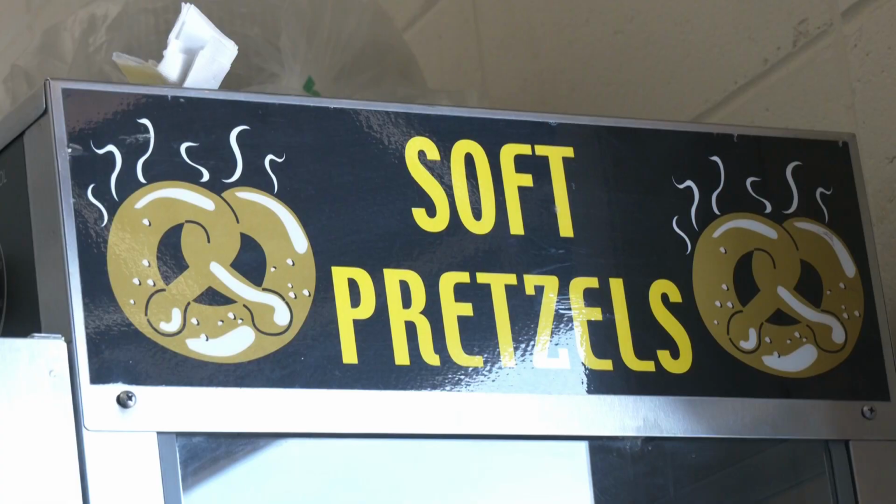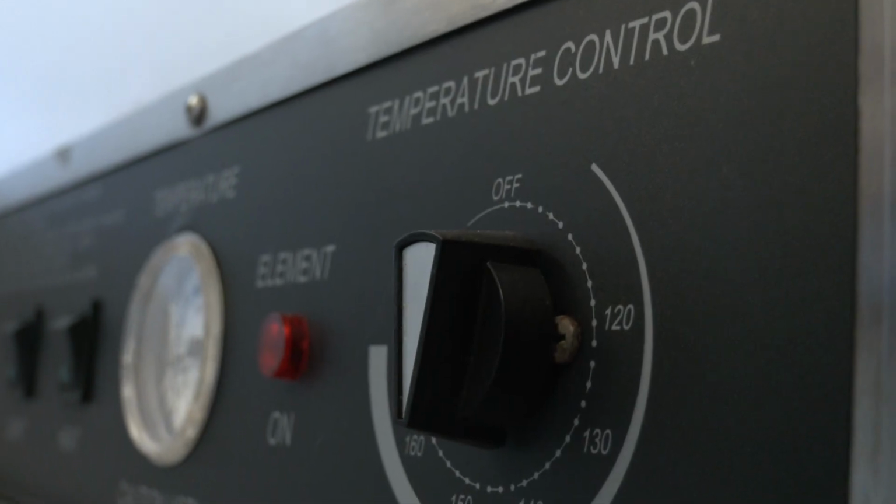The other thing that we do have is a pretzel machine. You'll see the temperature control is at 140 degrees. You're going to want to get that pretzel machine going, the heat and the light.